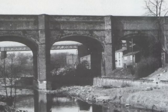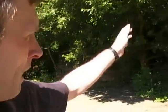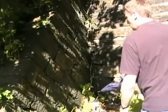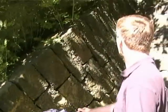Hiya John, we're now on the approach embankment to what was Damside Aqueduct. And you can see here, absolutely massive stone retaining walls and buttresses that would have supported one massive aqueduct. Look at the quality of that stone block, absolutely phenomenal, incredible. You get an idea of the height of the approach.